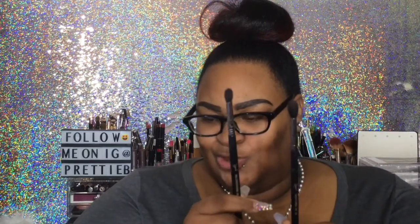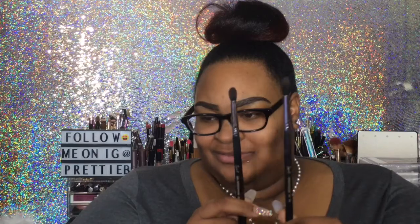Next, my 2 favorite brushes. I use these brushes in almost every tutorial, and they're my Sigma E40 and the E45 tapered blending brush, and the small tapered blending brush. This is the small tapered, and this is the tapered blending brush. And I can't remember how much I paid for these. I bought these brushes eons ago, but these are my 2 favorite brushes for every makeup look. Like, I use these in every eyeshadow tutorial.